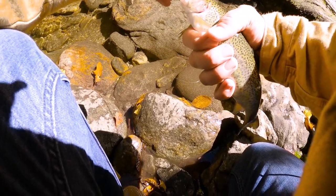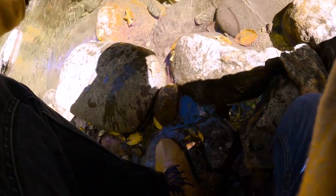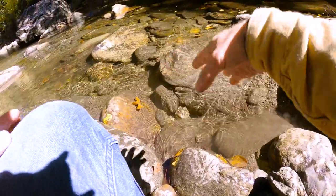Don't bite me. Ooh, that's not how I wanted to release you, buddy. Come on, come on, come on. That way. There you go. Good job. All right. Well, I think that's four trout today.